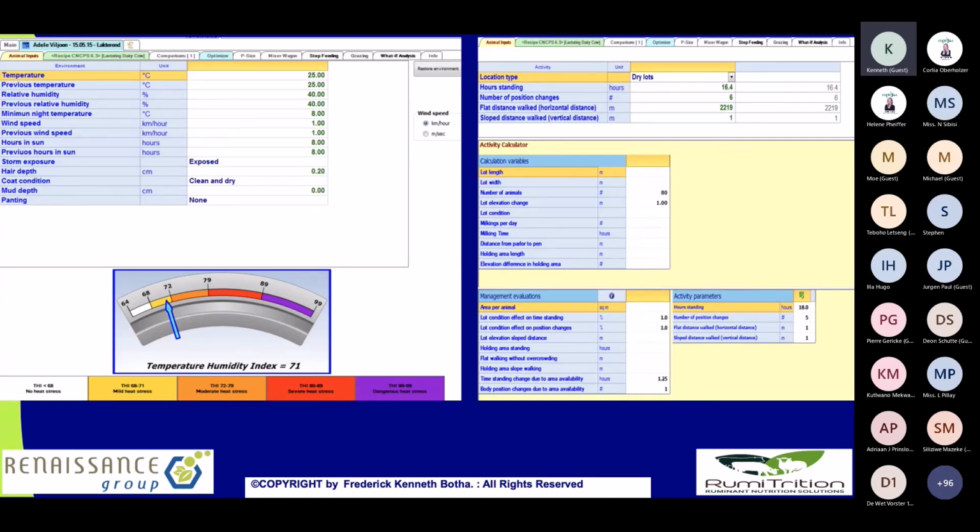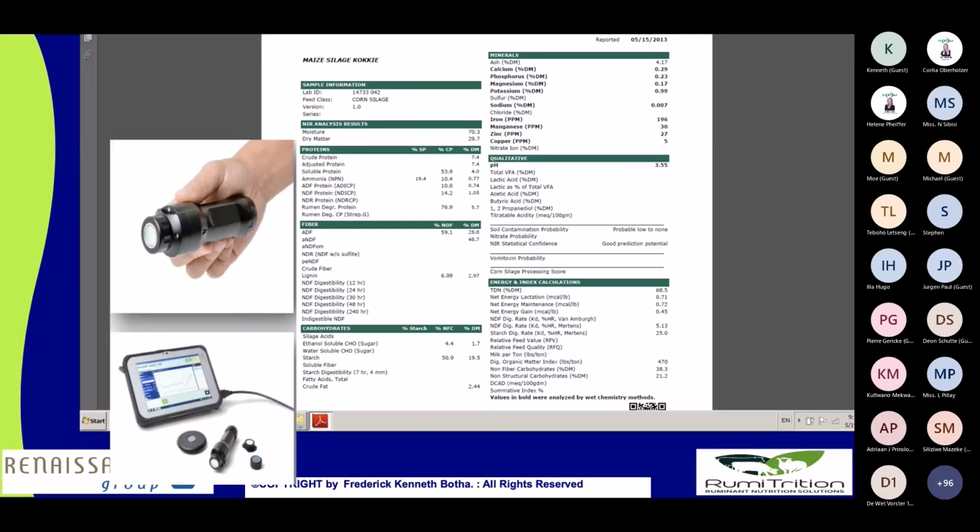So if I can change that specific farm to optimize some of the high producing groups, I will change everything according to the model to optimize our diets.